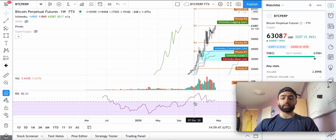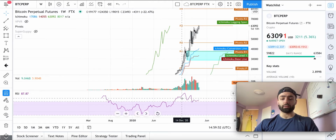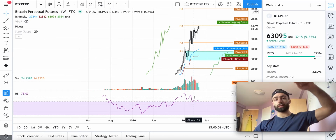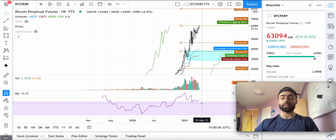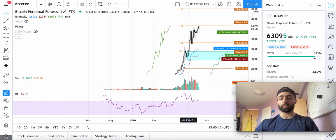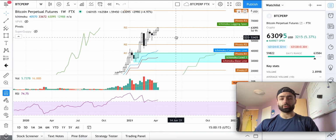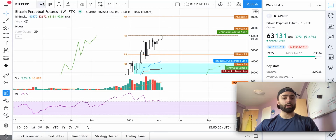Now, one interesting thing that I saw on the RSI is potentially the makings of what we would call a falling wedge pattern. A falling wedge pattern is a bullish pattern where the price is consolidating in between two descending trend lines, and then eventually, once it breaks above the trend line that would connect these highs down, it is breaking out for some bullish price action. So we'll see if we end up continuing to go higher.